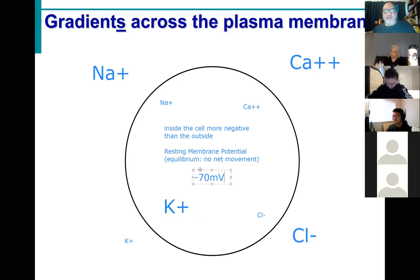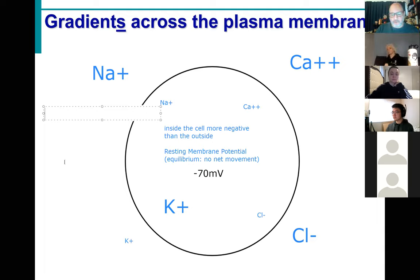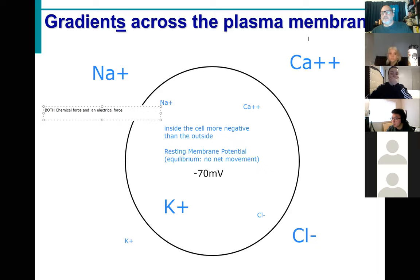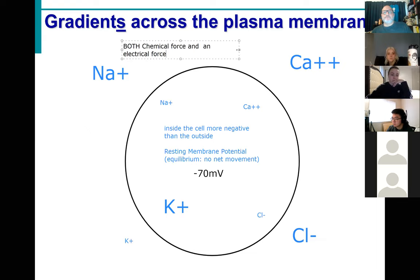Yes, every single cell in your body. Resting membrane potential is negative 70 millivolts. All right, so what that means is for all of these ions, there are going to be both a chemical force and an electrical force that is going to influence its movement. So let's figure them out.